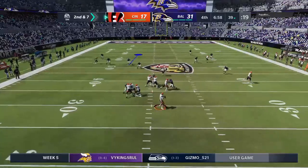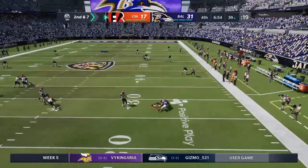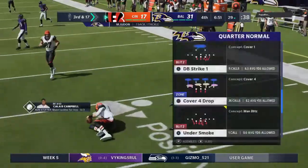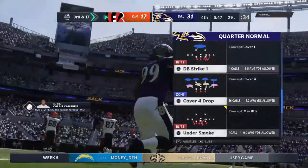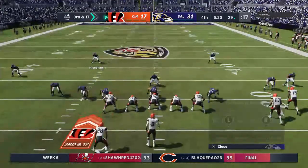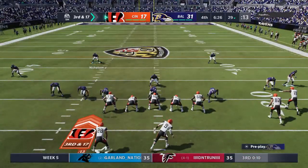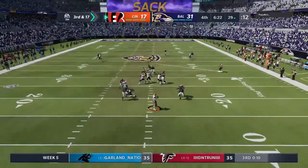On 2nd down, here's Burrow. Flushed out right, and he can't get rid of it. He's taken down. Matthew Judon in there to take him down. Remember, throughout my career in defensive coaching, they always say, guys, you've got to earn the right to rush the passer. And they put themselves in a great spot with this big lead, and they know they've got to throw the ball. These pass rushers have to be salivating. It is pin your ears back time indeed.